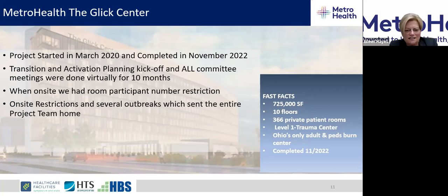I met the HTS team once before we had to shut down the entire project and go virtual. All of the planning meetings, all of our committee meetings were held virtually. And then when we did get to on-site meetings, we were following the COVID guidelines of the county and the state. Also, Metro Health was one of the first hospitals to mandate vaccination for not only all employees, but all vendors and contractors. So that impacted our workplace.